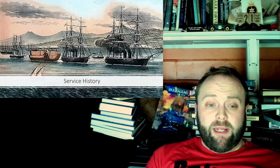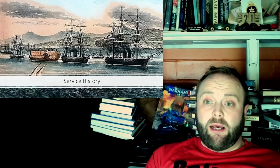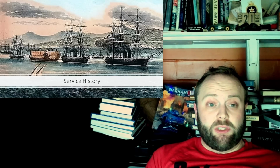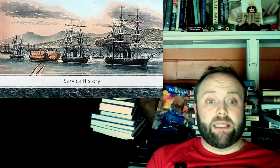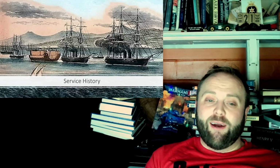It's interesting to note that now Princess Alexandra of Kent, her descendant, is now patron of the HMS Warrior 1860 Trust that actually maintains the ship to this day. Nice bit of history going on there. A really nice bit of history.